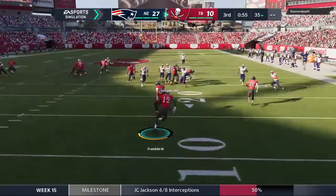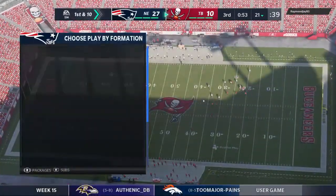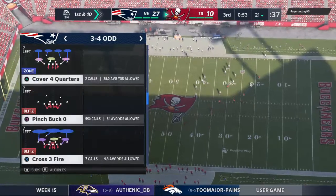That'll be taken about a yard deep. And tackled at the 21-yard line, so a net negative there of 4 yards.